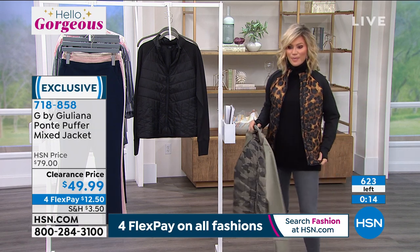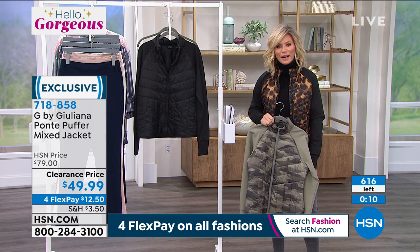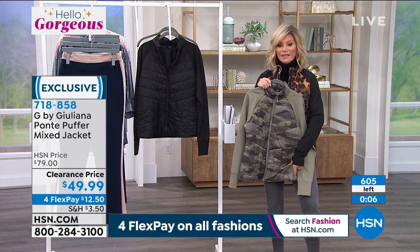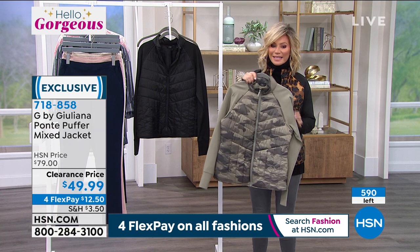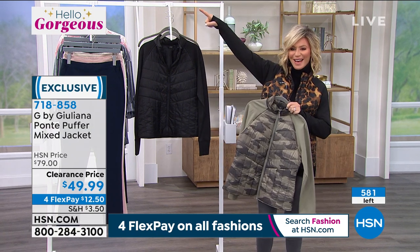So again, you can pick this up if you can. I love that price. I cannot believe we're doing it for $49.99, because it's very expensive to bring these two materials together that make it, and it's so lightweight too. It's not heavy. It's not bulky on the body. Really, it's beautiful. So take advantage of our special price because it's our Hello Gorgeous event.